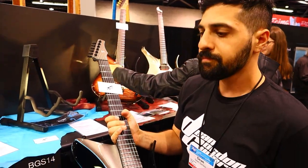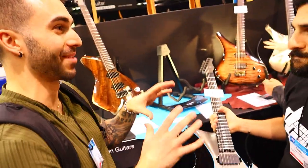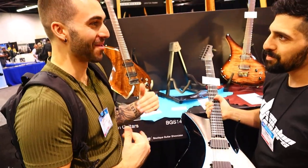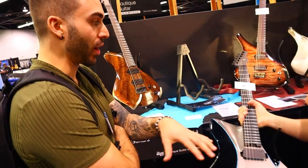Amazing. Aesthetically, this is absolutely gorgeous. I love even the color separation. First off, gray, black, and blue is my favorite color combination ever. This is insane. So, what are you using as far as hardware and stuff like that?